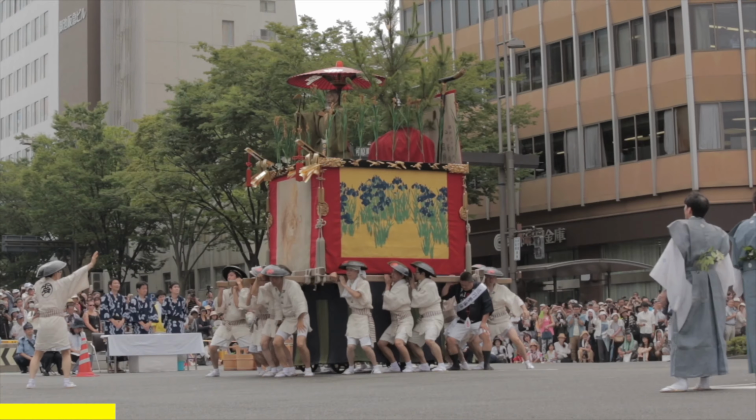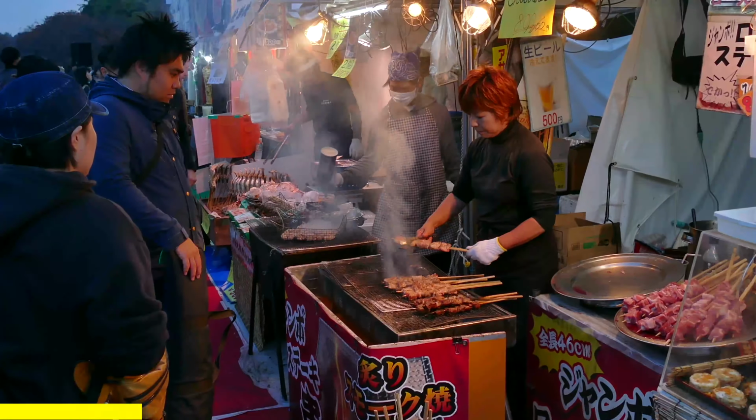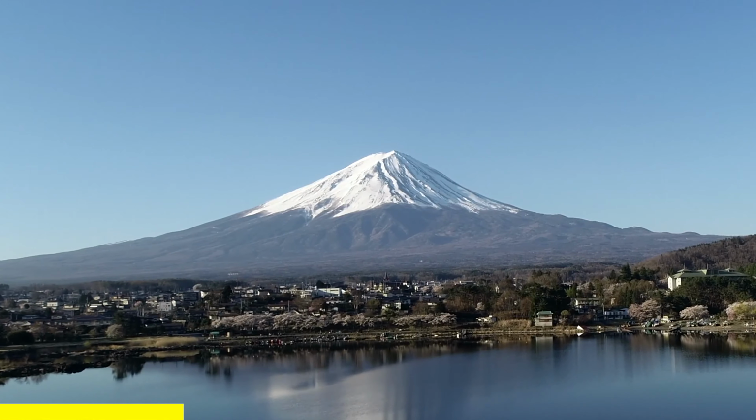Summer. Japan is known for its summer festivals, which often include parades, dances, fireworks, and traditional food. The official climbing season for Mount Fuji is in the summer from early July to early September. On the flip side, summers in Japan can be extremely hot and humid, particularly in cities like Tokyo. And the rainy season, Tsuyu, also falls around this period.